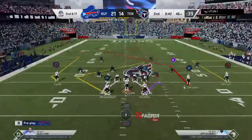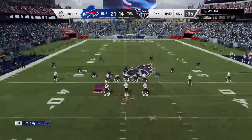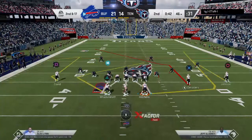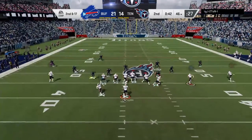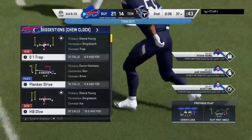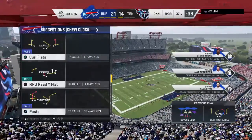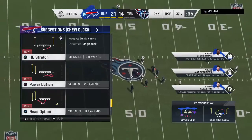Now, following the sack, they'll look to make amends on a 2nd down and 17. Back to throw. Lynn. And the pressure gets to him again. Now Tennessee going to use the second of their timeouts as they stop it here with just under 40 ticks to go in this first half.